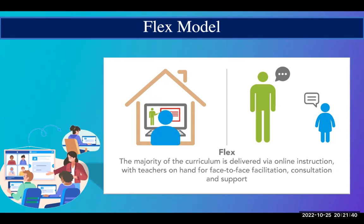As a rule, the grade level for the flex model is secondary. The important thing is that you can set up the flex model where building a traditional classroom is not possible, or you are targeting students who have jobs, they are working, but they cannot attend classes regularly. So you can bring them online classes. So that is the flex model.